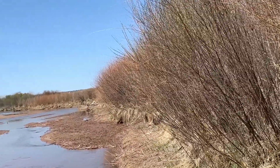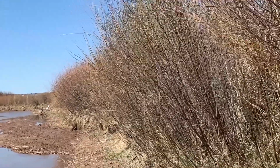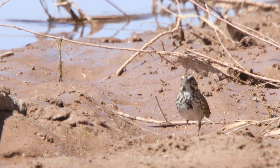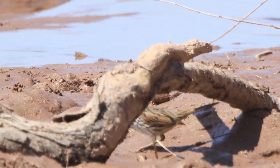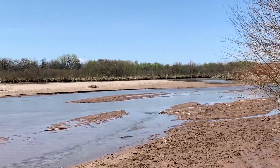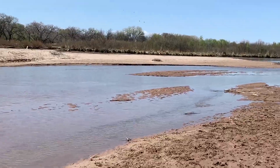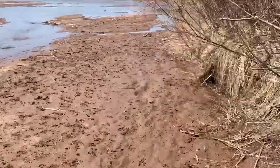I was trying to get a photo of this little, it looked like a small sparrow right here in the bushes in front of me, but it would not cooperate. Oh, I think it's out there on the flats right now. Let me see if I can get a photo. Give me just a second. Well, after taking a photo and looking at it through my camera, I'm 99.9% sure that it is a song sparrow, which we actually got in our last video. So I don't think we need to walk down here anymore. It looks like it's gonna be a little too muddy anyway. I did not bring the right shoes to come down to the river.